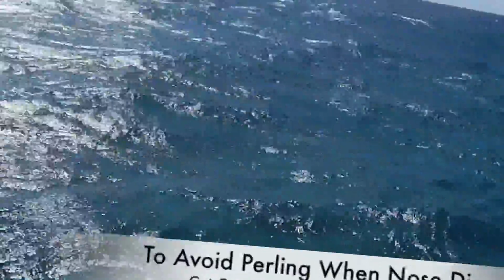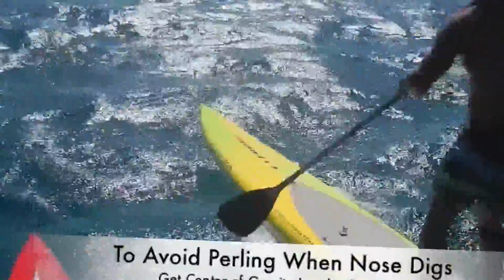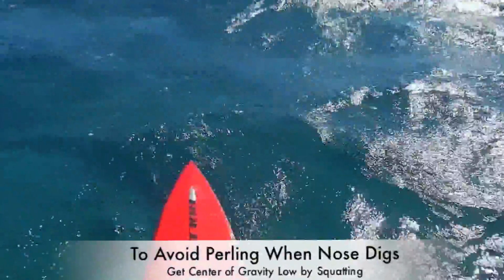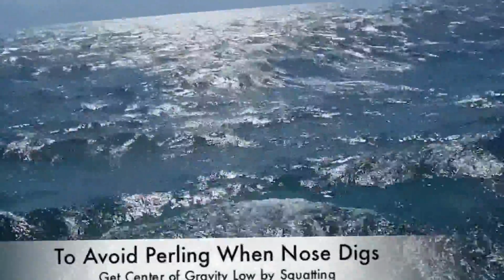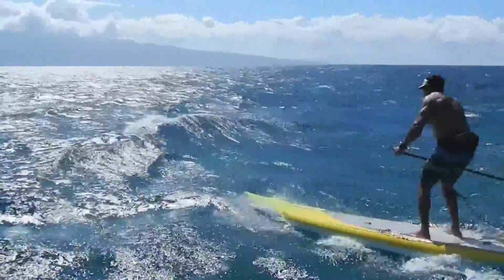Thanks a lot. You know, a lot of times if you are going to pearl, just brace out here with the paddle and squat like this, and just power through it. I do that a lot. This board has a lot, you know, if I pearl like right now, I can just squat, save myself a little easier. Nice one.